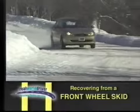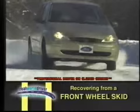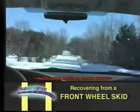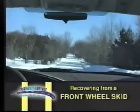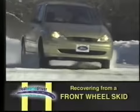Skilled drivers use different techniques to recover from the 2 different kinds of skids. Here's how to recover control in a front wheel skid. First, stop doing whatever you did to cause the skid, whether it's accelerating too fast or steering too aggressively. Next, take your foot off the gas to reduce speed and to restore balance. Don't hit the brakes, since that could tip you out of balance the other way. Instead, just stay focused on where you want the vehicle to go and wait for the steering to return.